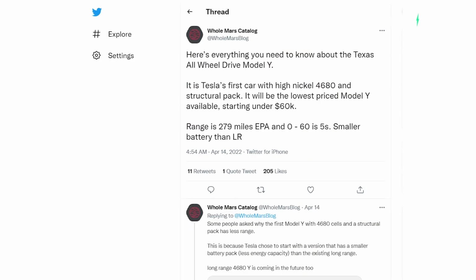Holmar's catalog tweeted, "Here's everything you need to know about the Texas all-wheel drive Model Y. It's Tesla's first car with a high nickel 4680 and structural pack. And of course, gigacastings as well. It will be the lowest priced Model Y available, starting under $60,000 US. Range 279 miles, 0 to 60, 4.8 seconds."